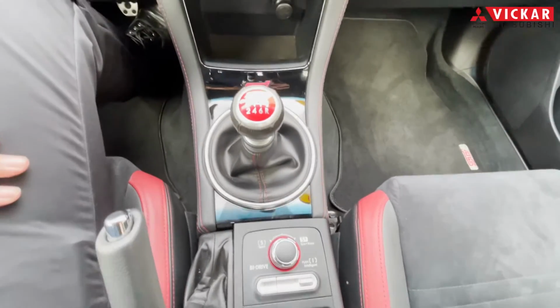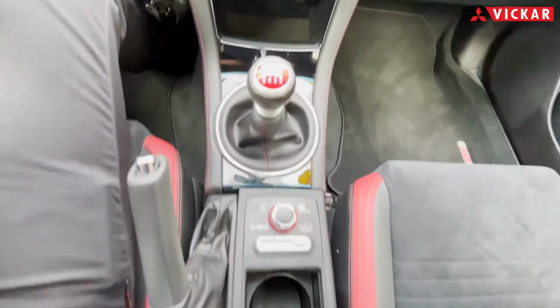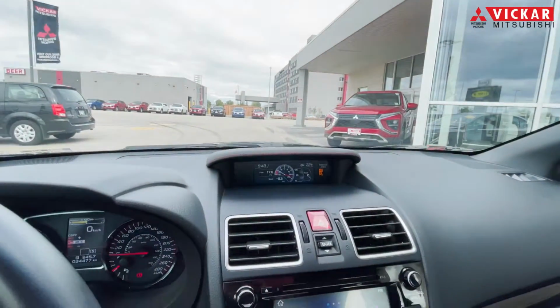This vehicle is a 6-speed manual transmission, which is very nice. You feel very direct in this vehicle. And you also do have the nice heated seats. And you also do have a nice rear view camera.